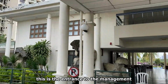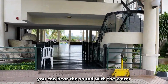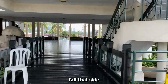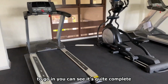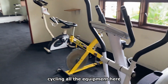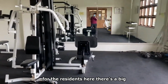This is the entrance to the management office. Up there you have a gym. Beautiful. You can hear the sound of a waterfall at the side. Okay, I'm in the gym. You require an access card to go in. You can see it's quite complete. There's a treadmill, cycling, all the equipment here. It's a small gym, but it's enough for the residents here.